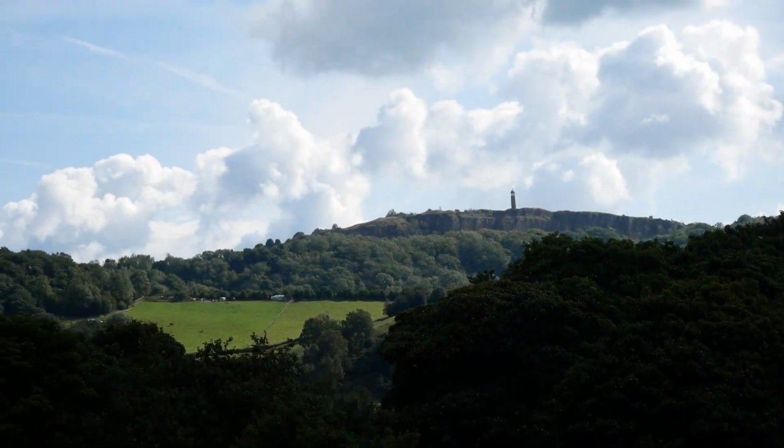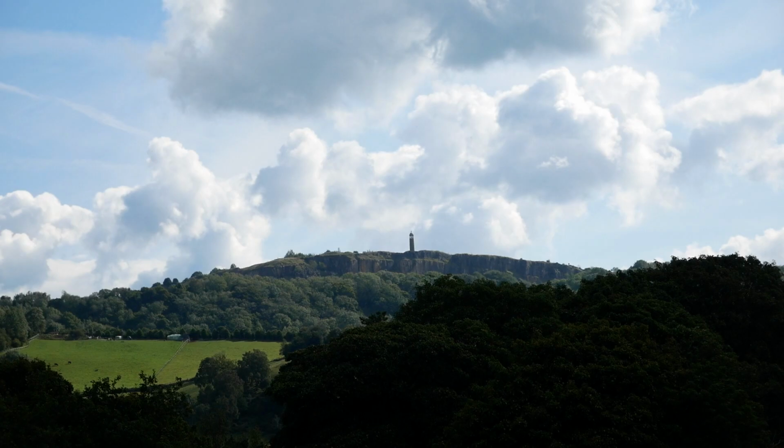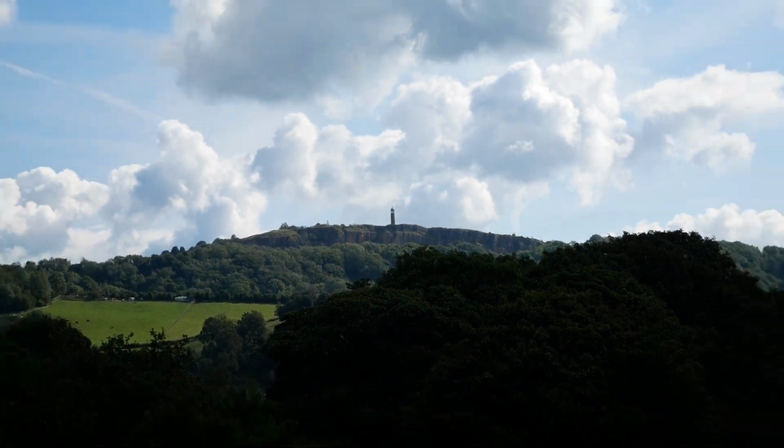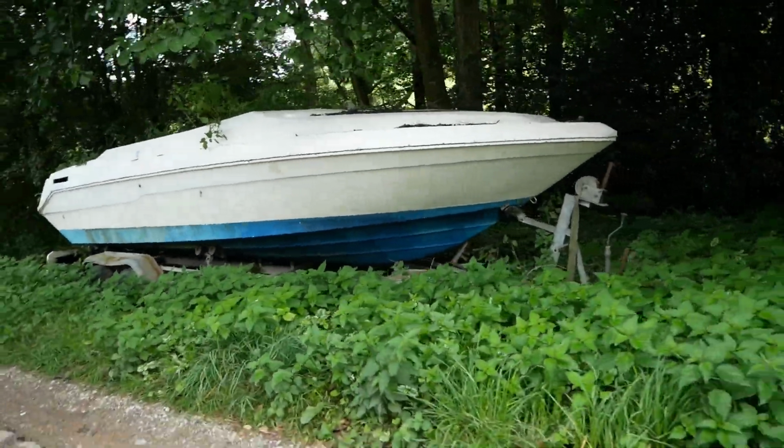Yeah, we've just come up a little bit of a climb, and in the distance over there you can just see Crich Stand in all its glory, a mile or two away. That's the speedboat that time forgot. I wonder how long that's been sat there.